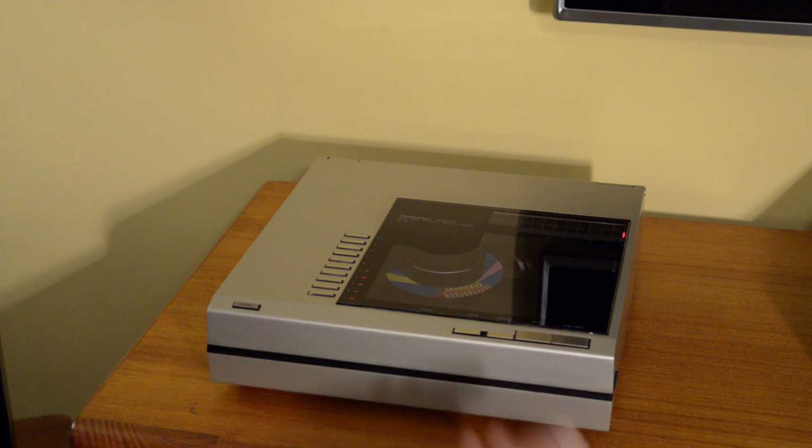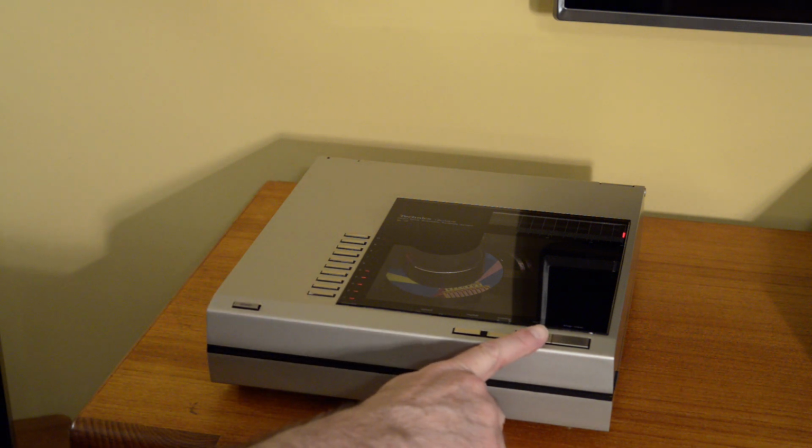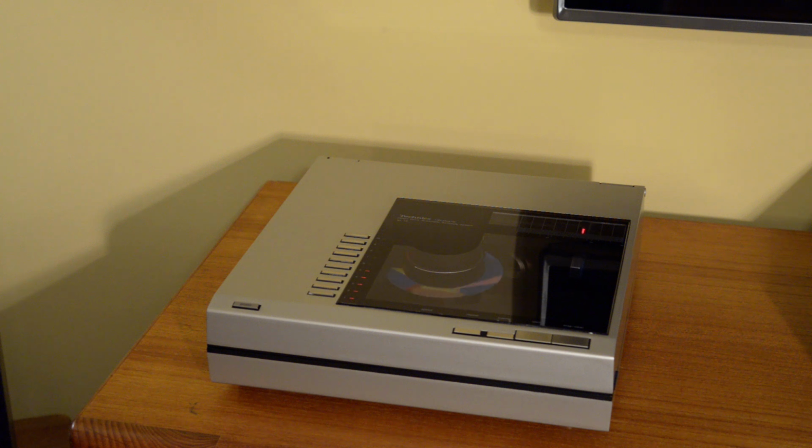I could have already pressed stop when it was scanning, and then it would just go into play mode. But I didn't do that. I saved it so we could see it in the demo. When we press start, now it moves across and finds the beginning of the track. You see it caught a little bit of the previous track.